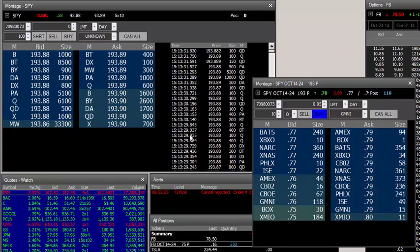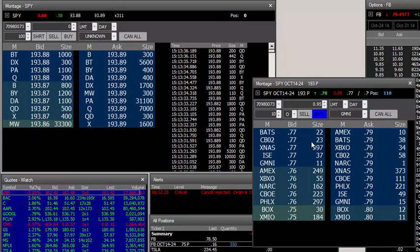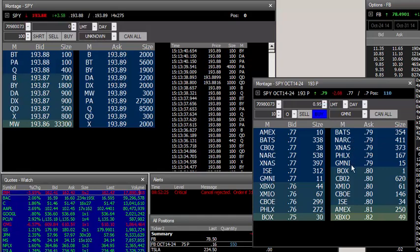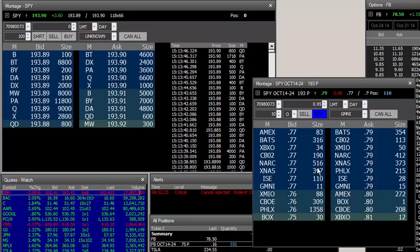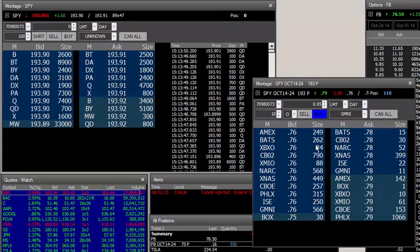Now, if you were to trade the options here, you'll notice we're looking at a pretty close to the money put. This is a weekly put that expires in about 4 or 5 days. You'll notice the spreads are very tight here as well. You get about 1 cent, 2 cent spreads, and you'll notice the volume on both the bid and the offer is pretty sizable as well.